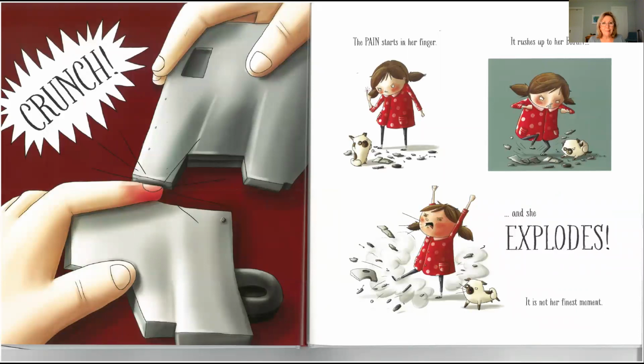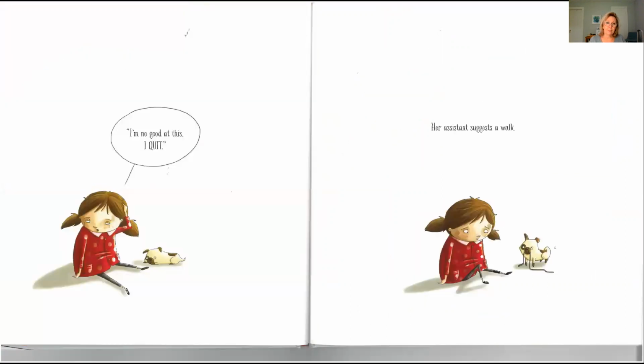Crunch! Oh, she pinched her finger. The pain starts in her finger, and then it rushes up to her brain, and then she explodes. It is not her finest moment. I'm no good at this. I quit.